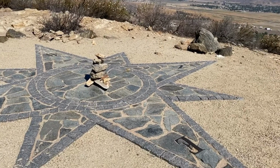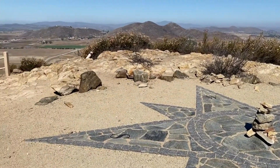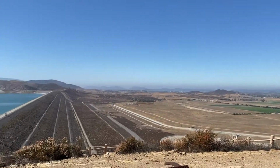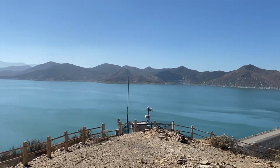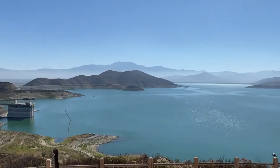This is the top of the viewpoint. Somebody put a rock pile there, but that's not usually there. There's chairs up here if you wanted to sit up here. And there's the lake.